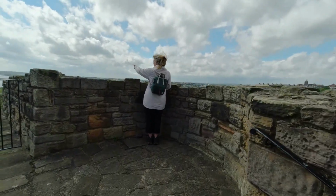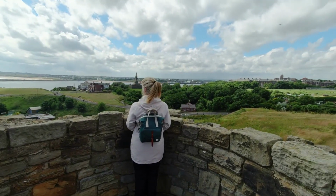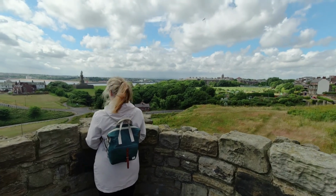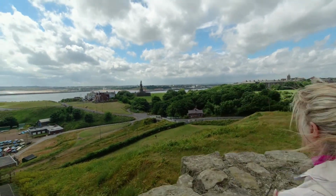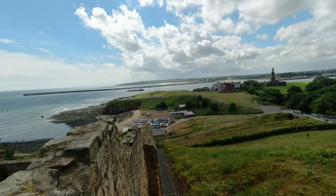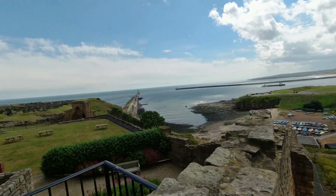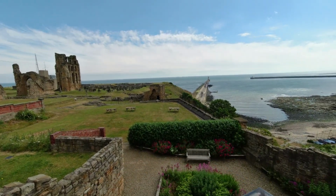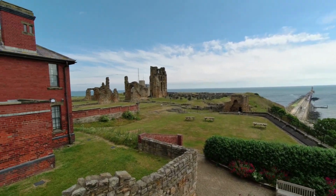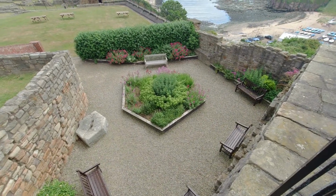Keeping watch. It's moving in. Enough. Even got a little garden, look.